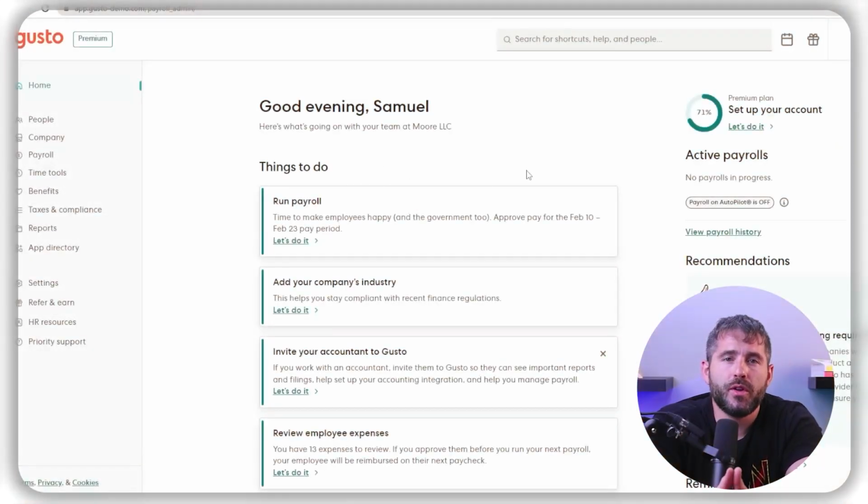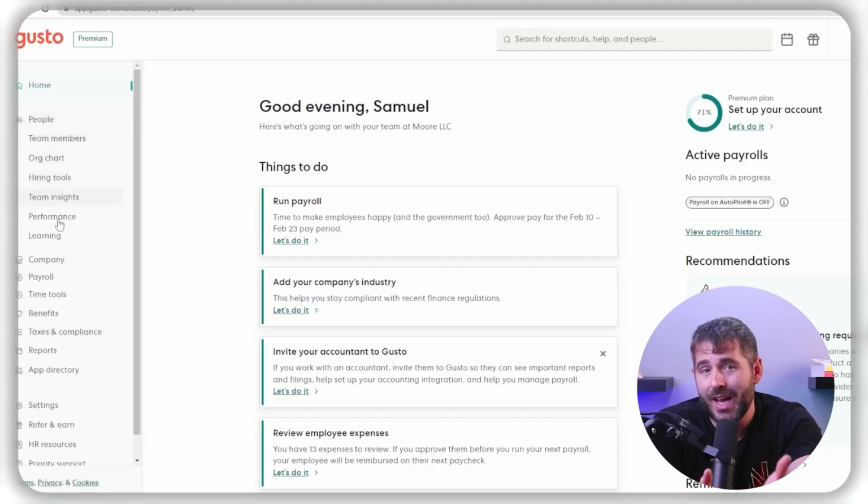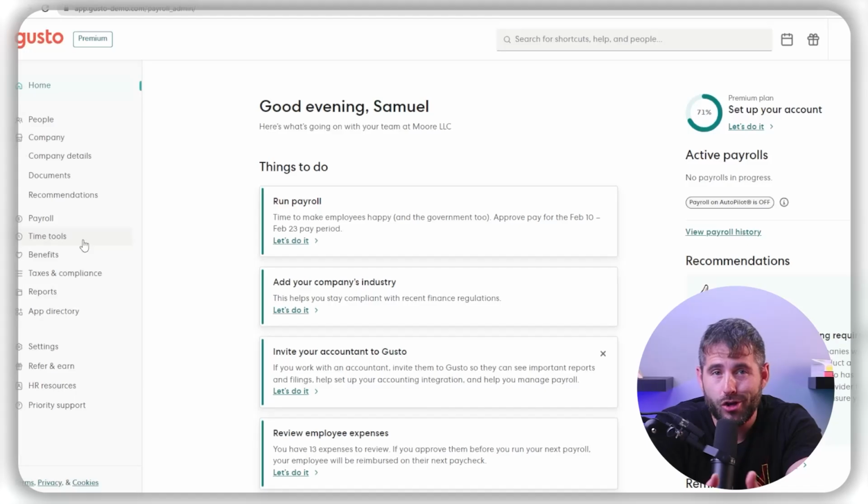Additionally, Gusto can handle all the administrative tasks associated with benefits, like enrollment, plan setup, and ongoing maintenance, making it really easy for businesses. Gusto's user-friendly platform enables employees to access their benefits information and manage their benefits elections online, saving time and reducing administrative work for the HR department.